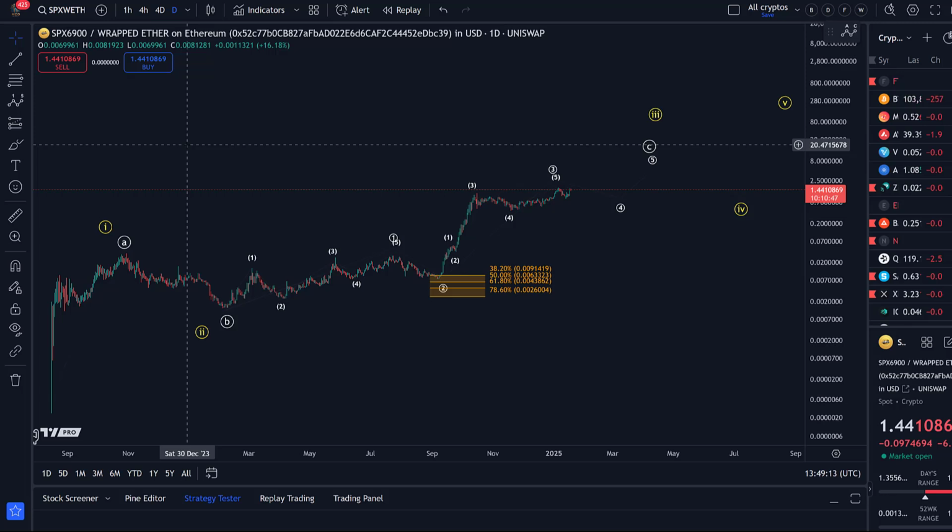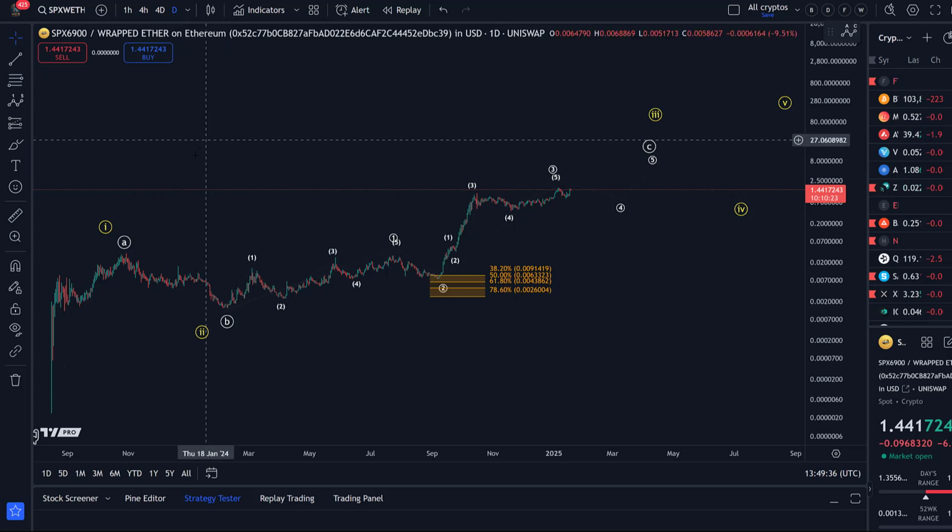Now, my preferred interpretation is the white scenario, and yellow is there to watch. To be honest, in the short term, it doesn't make any difference whether we're tracking the yellow count or the white count. But the yellow count is just more bullish. If we get a 5-wave move on the long-term chart, by all means, it will have long-term potential. But this is something I would not rely on. We can watch for it, we can track it, but I wouldn't rely on it.